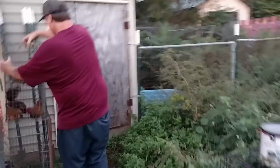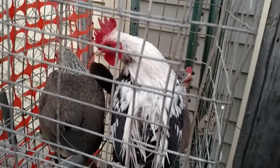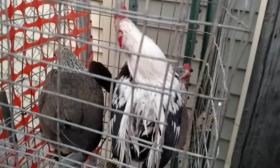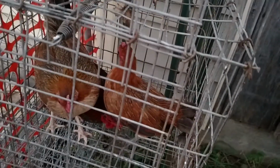The reason I'm doing this at night, it's easier to catch them up at night because they're on the roost. Yeah, that's a nice silver rooster. It's hard to tell inside the barn. Wait till those girls see you, Mr. Handsome. They've already got one in there. And he's got some competition now, huh? That'll give me six silver duck wings. And as far as the reds, going into the other little barn.